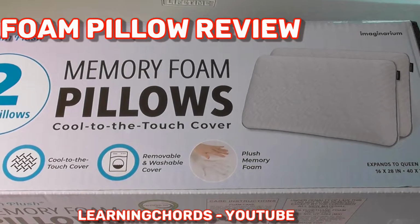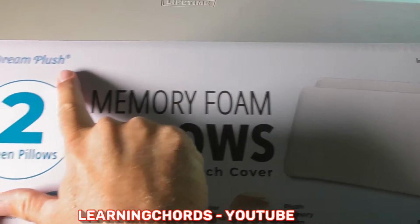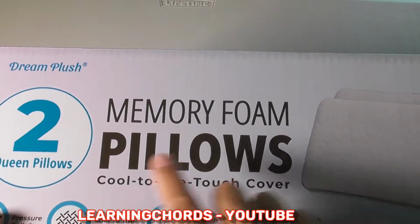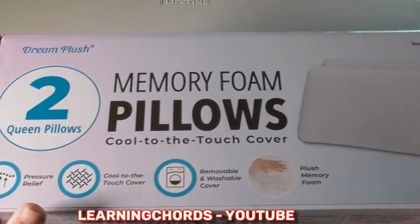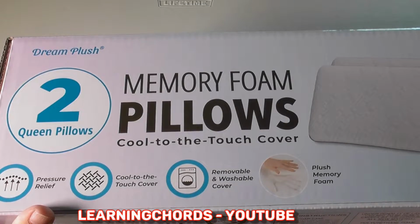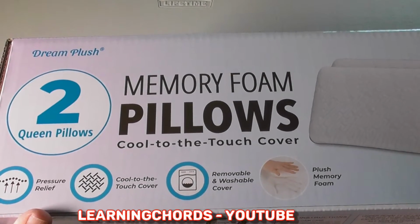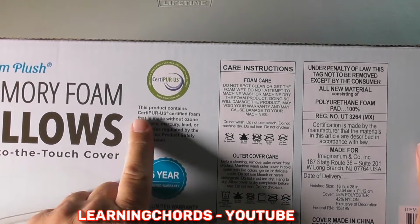This is going to be a product review of the Dream Plush. 2 queen pillows, memory foam pillows, cool to the touch cover. Anybody that's had a foam mattress or a foam pillow knows a lot of these things get really warm, and that's just how it is. Picked this up at Costco.